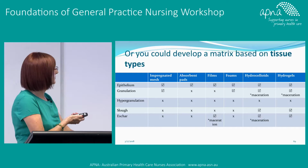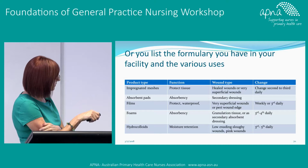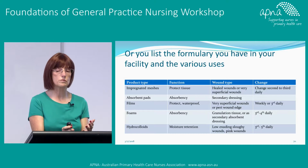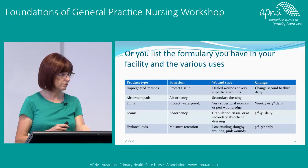And then there's another example of the dressing and what its function is, what type of wound it would go on, and how frequently it's suggested to be changed. So I have protocols in my practice. We have a picture of a wound, and then we have a story of how to look after it. So when I'm on leave, the doctors will continue to do the dressings the way they're meant to do them.